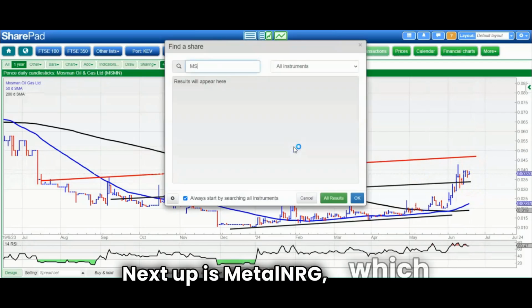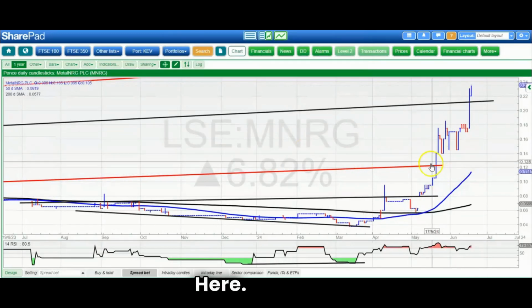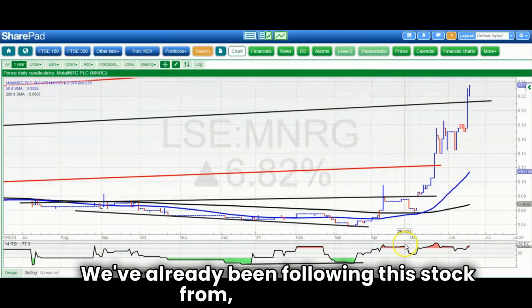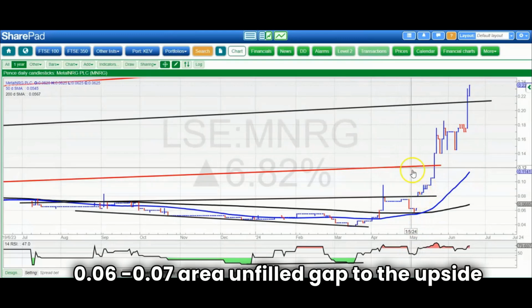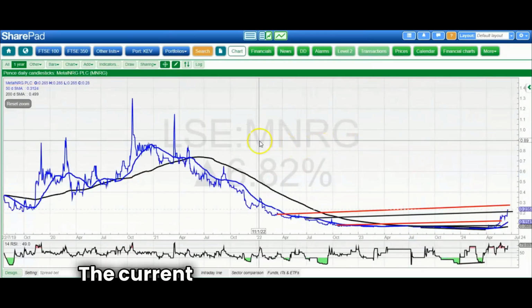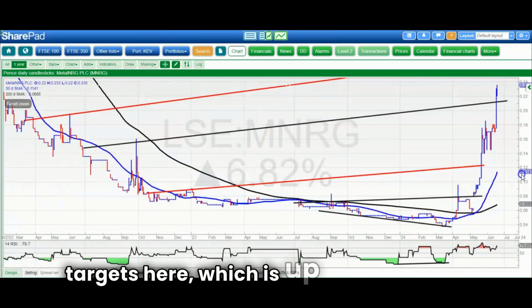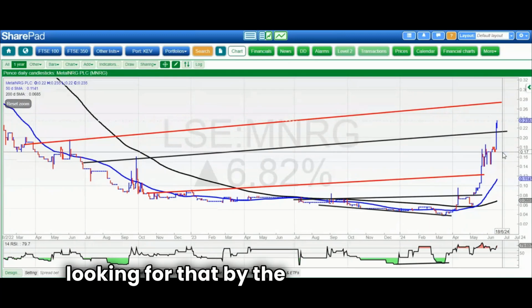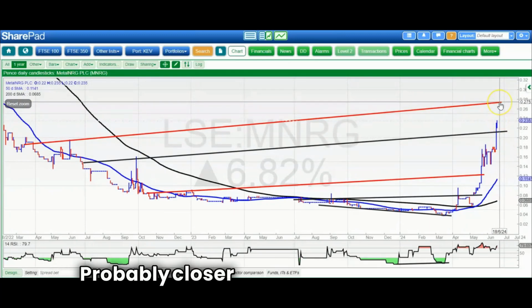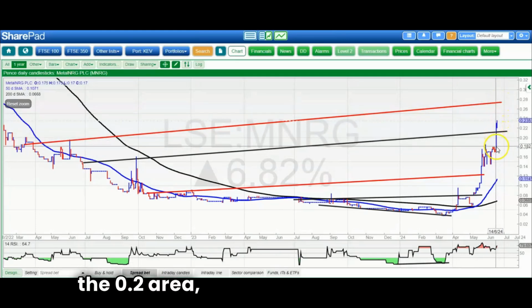Next up is MetalNRG, which has transformed itself over the recent past, almost like a different company. Here we've already been following this stock from the 0.06, 0.07 area, unfilled gap to the upside back in May. Current situation is that we're looking for one of our final targets here, which is as high as 0.27, and looking for that by the end of this month, 0.28 probably closer to the mark there, while we're above the 0.2 area.